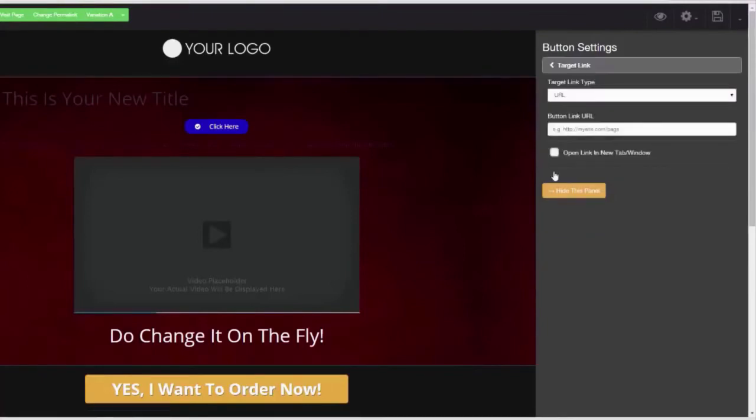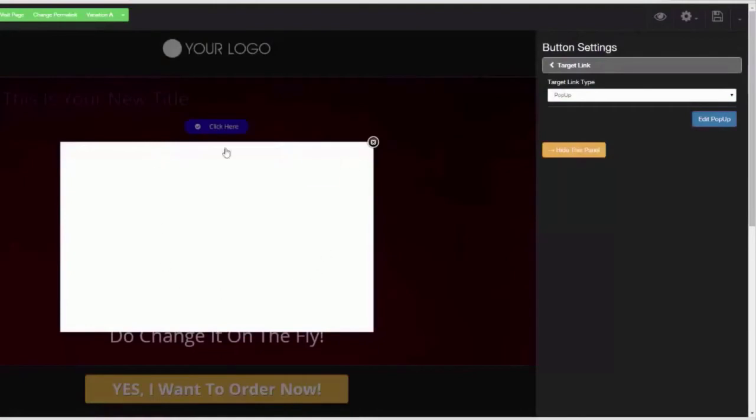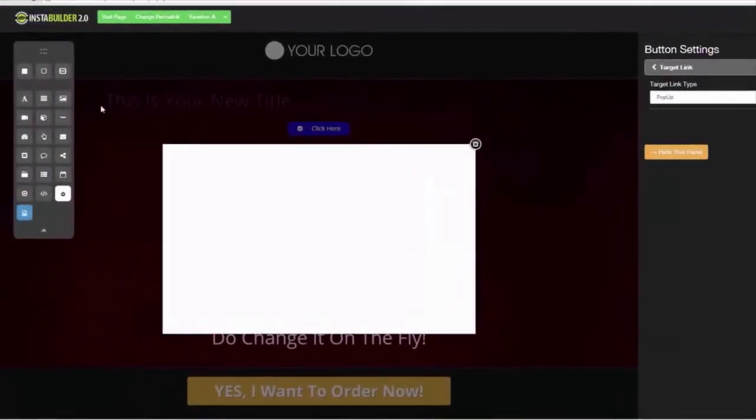This here was absolute genius in my opinion. Any button on the page, any single button can be a two-step opt-in. Watch this. I'm going to come over here. Instead of having it go to a URL, I'm going to have it go to a pop-up. And now I can click on Edit Pop-up, and this is the pop-up window that's going to occur when the user clicks the button. Now, what can we do with that?